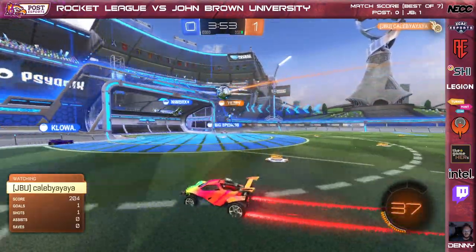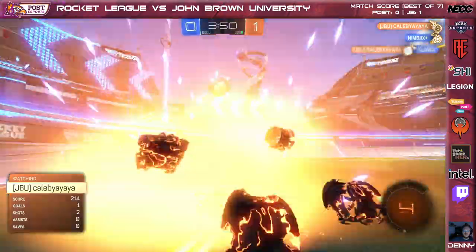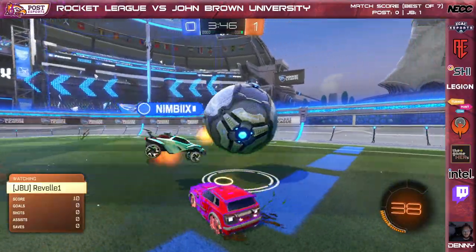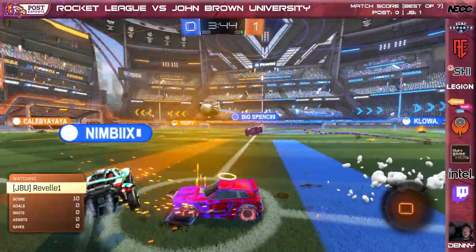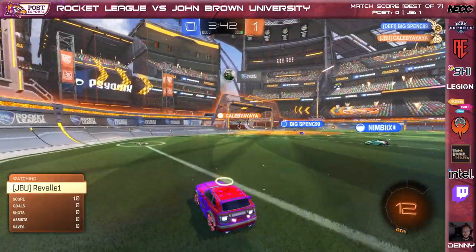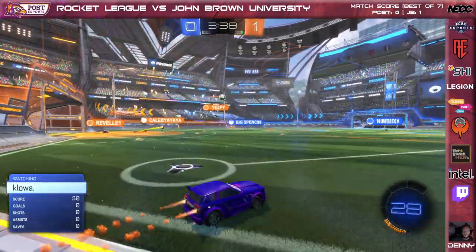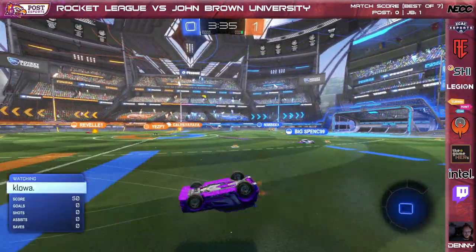Now Caleb puts a shot on net. Yespi's there, was going for the redirect, but was unable to find it. And a nice save there by the Eagles defense. Here's Spencer putting a shot from half court. Caleb is there, though, and turns that one away. Center from Klowa, but no shooter available for the Eagles.